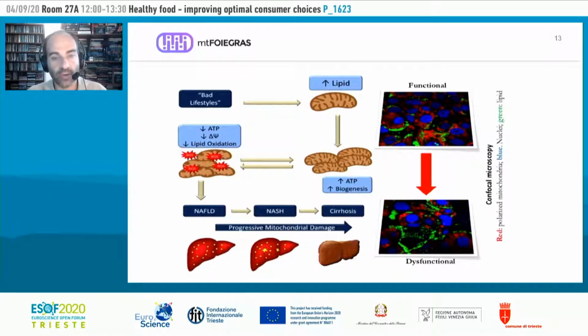So this is a very quick view of our project. Our bad lifestyles, especially if you were in lockdown during COVID-19, at least myself, we tend to eat more and exercise less, and this bad lifestyle increases the amount of lipid in our livers. Initially, you have mitochondrial proliferation, what we call mitochondrial biogenesis, and then something happens along the way which leads to decreased lipid oxidation, decreased energy production, and increased production of reactive oxygen species, and this all integrates into a process of progressive mitochondrial damage and progressive liver damage. So now you have NAFLD going to NASH, and later on, if it's not reversed, to cirrhosis.